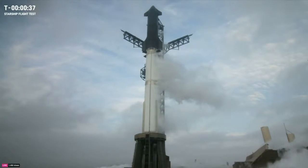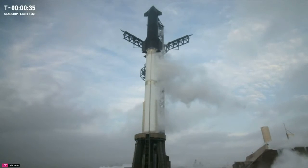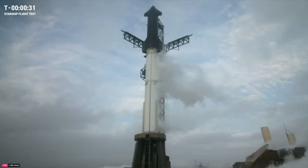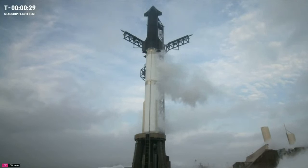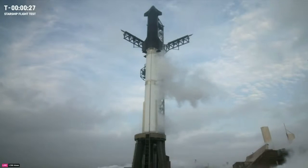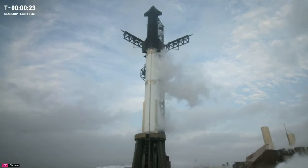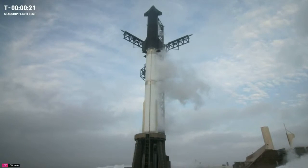Proceeding past our QD vent gate. Through the QD vent gate past the 40-second hold. Go for launch. Flight Director Ty Huntington telling the team we are go for launch.